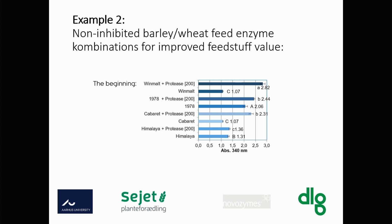So in the first one here, they have added 200 units of protease to a barley. It's perfect. Everything is fine. But then down here, they took another cultivar and added the proteases to it, and then they saw no effect at all. There was something inhibiting the activity of that one.